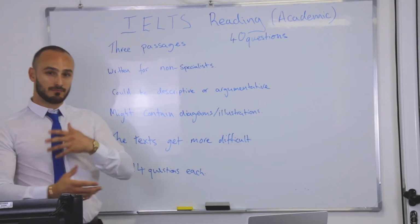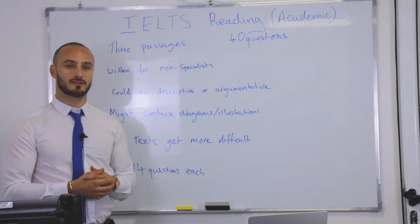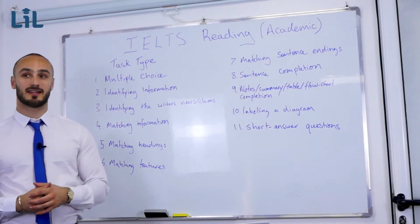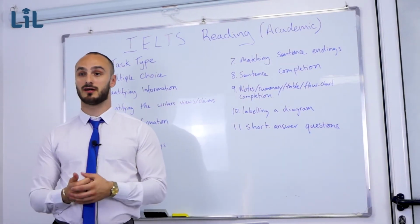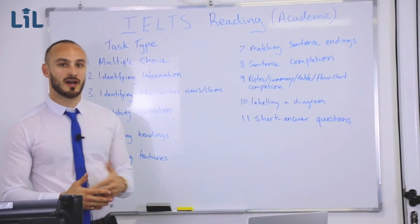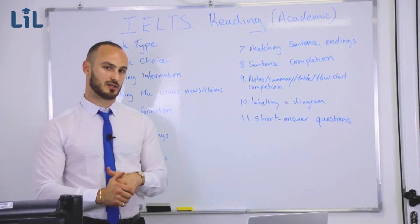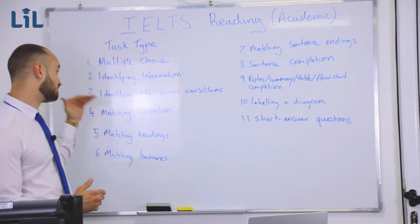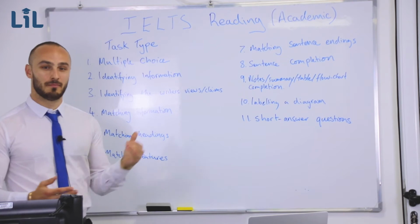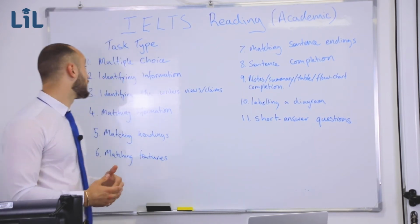So I'm going to move on now to talk about the different types of questions that you might face in the IELTS reading academic paper. In this section, we're going to look at the different task types that you'll be asked to complete. As we've already mentioned, there are 3 passages, and for each passage you have between 12 and 14 questions to answer. These can take on about 11 different types, so it can get quite confusing to manage them all, but I'm going to quickly go through each type and give an example as well.